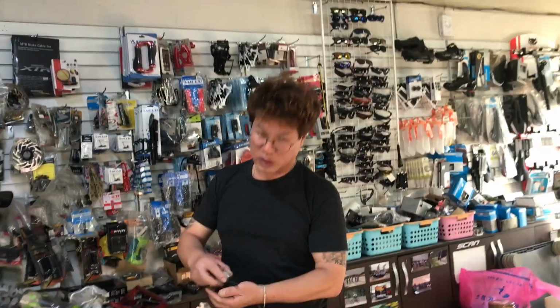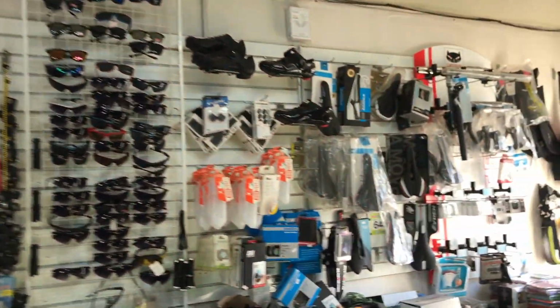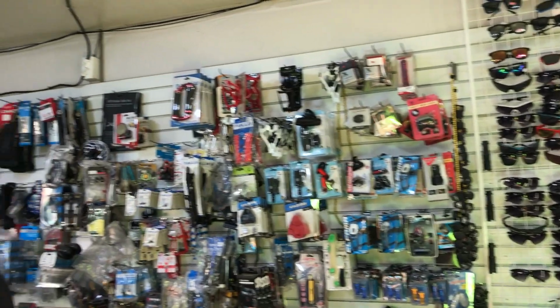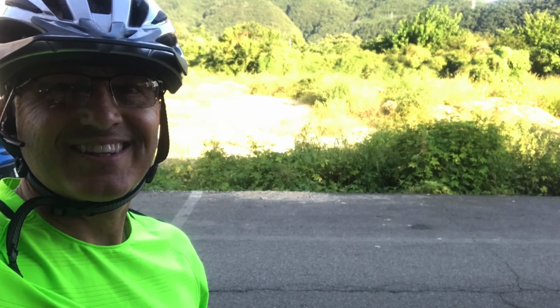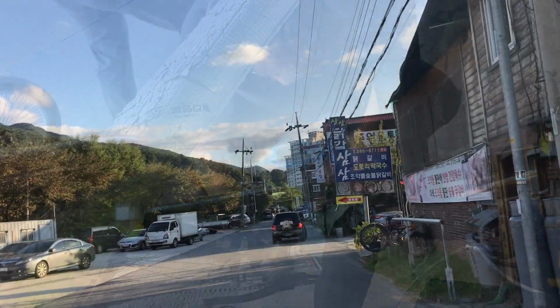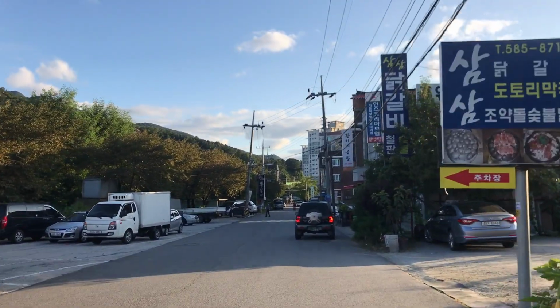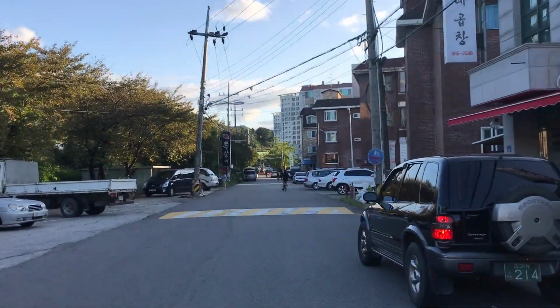So I got a new tube, a new pump, and new lights. So I'm kind of helping out the economy here. It's got a lot of cool stuff. Very cool. Nice bike. Alright, well I got air in the tires and man, it's rolling a lot better, and I readjusted all the things that were making all the squeaks.